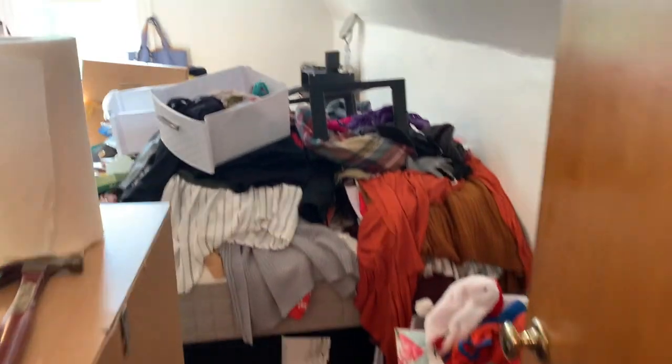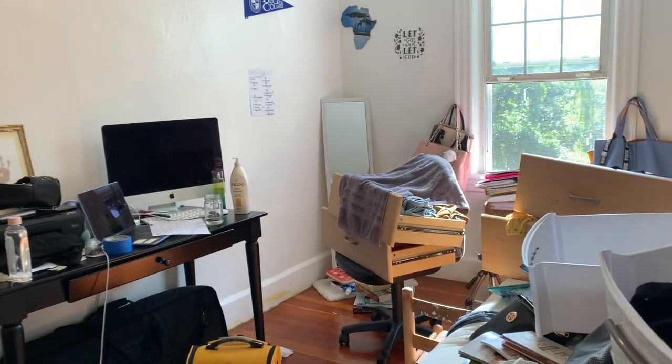I'm trying to set up a couple things. And yeah, I need to buy a chair for here because... And literally taking apart everything. And yeah, it's quite a mess. I look super duper ugly.